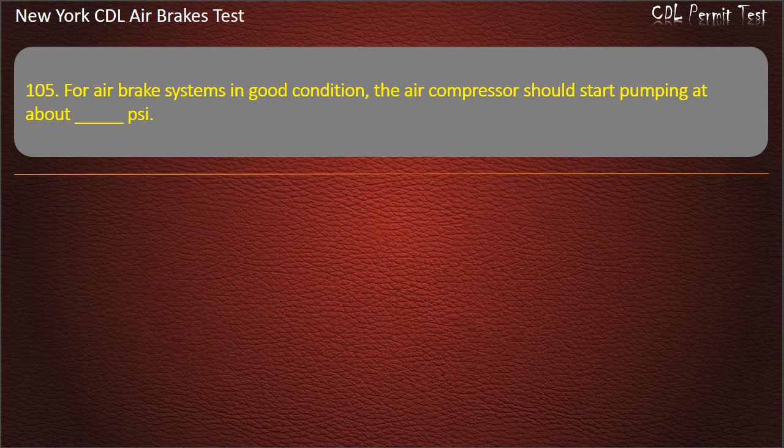Question 105. For air brake systems in good condition, the air compressor should start pumping at about what psi: 100, 150, 125. Answer: 100.